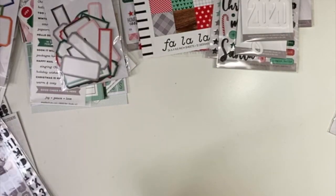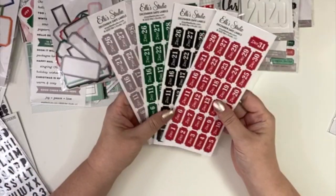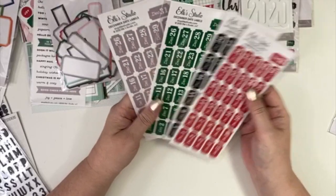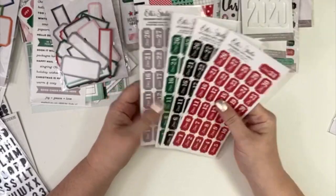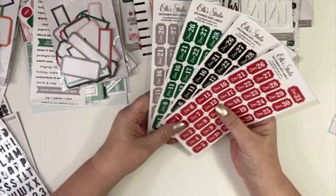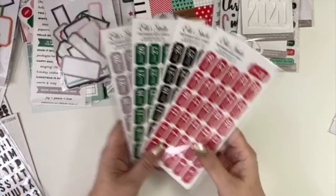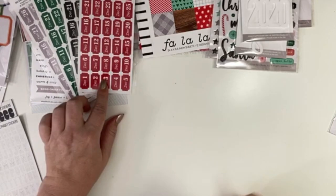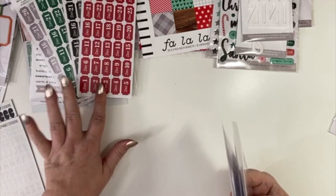And then I did pick up all of these stickers with the December on it through the 31st, just because, you know, I could use them in my planner, and I have a couple of different planners, and then I can use them in this. So I just picked up all the colors because I didn't know really what I would want to use it for. And I think these were pretty inexpensive.